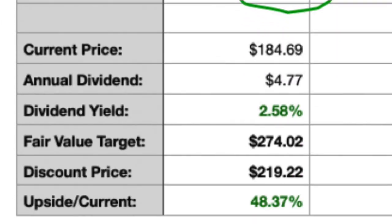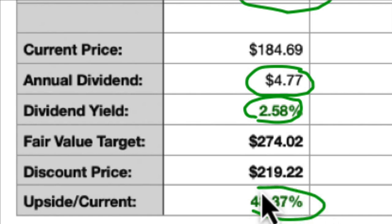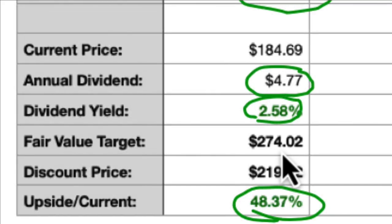Hershey is also a company that pays a healthy dividend at about $4.77 per share. At the stock's current price, a little bit below $185, that represents a conservative dividend payout yield of 2.58%. The really interesting thing and possibly tempting aspect of Hershey is the fact that it offers a value proposition that demonstrates about 48% upside from its current price. We've got a fair value target at around $274 per share.